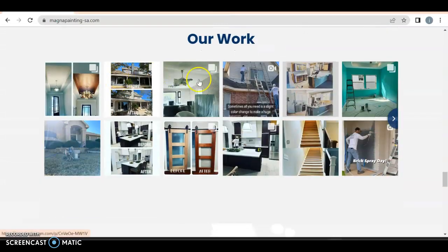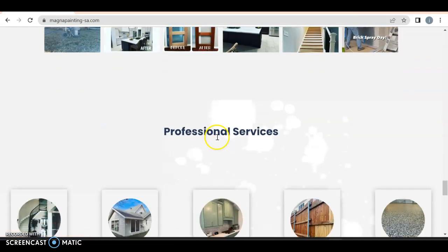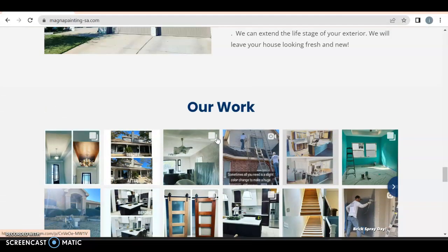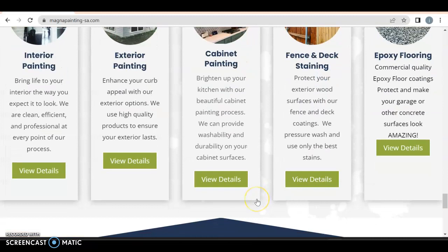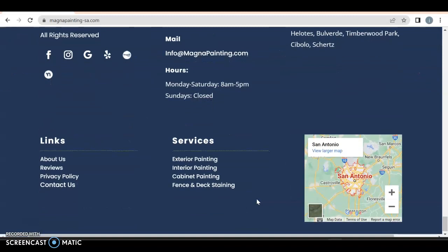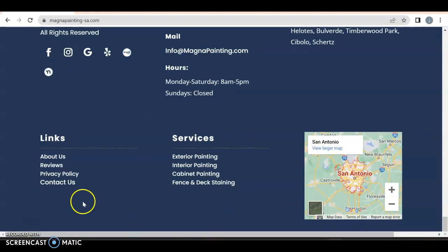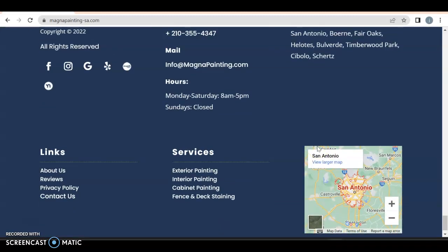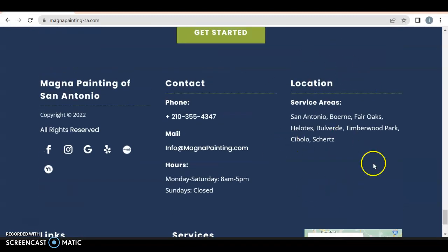So anyway, all right, our work, nothing wrong with that. Before and afters, professional service. Okay, like this, right? Why wasn't this put up top, instead of underneath this? Okay, so this is great. Love it. So definitely good job on that one. A little out of order, but you know what? Hey, I'm gonna let you go on that one as well. Definitely have all your links down here. Cool. All right. I have no issues. Doesn't look too bad. Service areas are great.